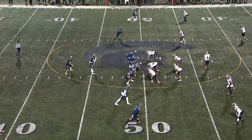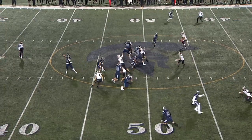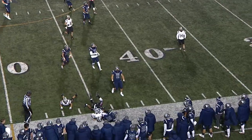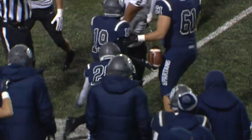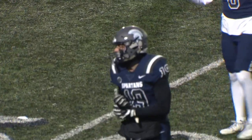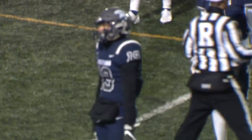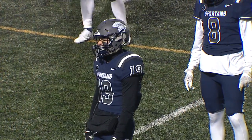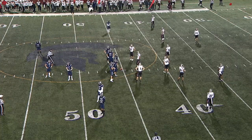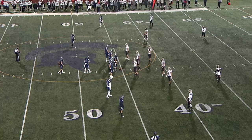Second and 5 from the 50. Snap taken. Near side, Wykowski tries to escape the defense. Gets up to the 45 where he's stopped. Yep, that's a first down. So stop the clock there. They haven't moved the chains yet. And now they will. And they will run the clock. So even though he got out of bounds, over 2 minutes, they're going to run the clock unless it's under that threshold.